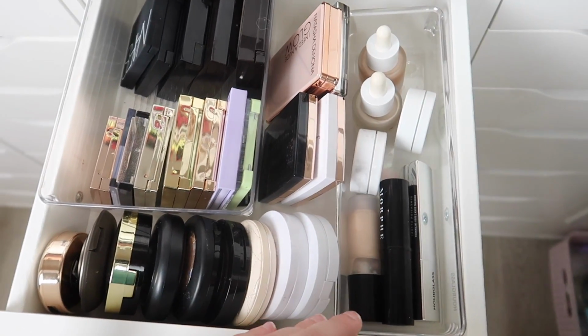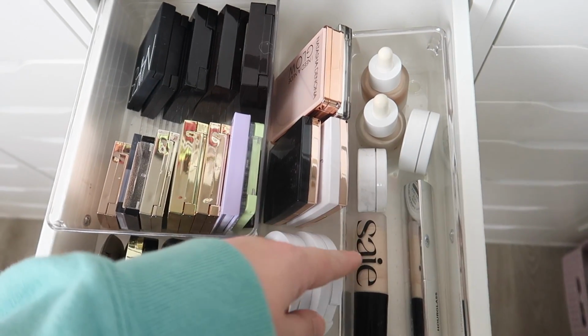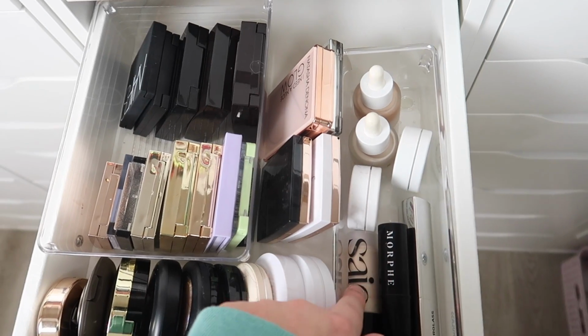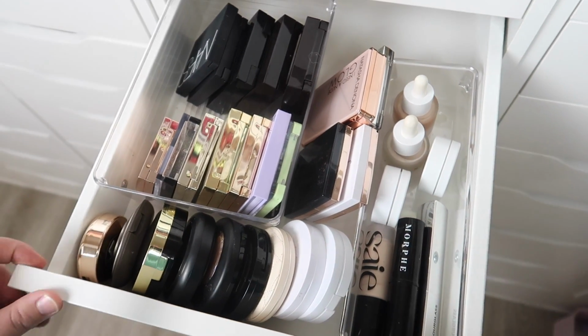Then here I have some cream and liquid highlighters. We have Morphe, Hourglass. This one is from Saie, S-A-I-E. I don't know how to pronounce that one, but I need to try that one. I'm excited to give that one a go. I have a few from Jaclyn Cosmetics, and then a few from ColourPop.